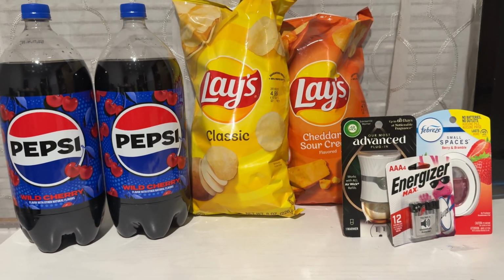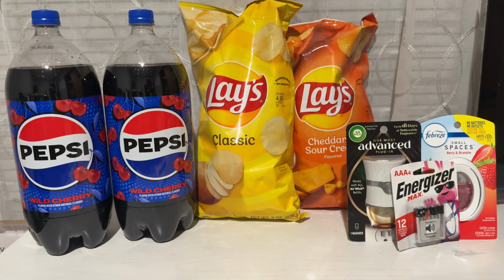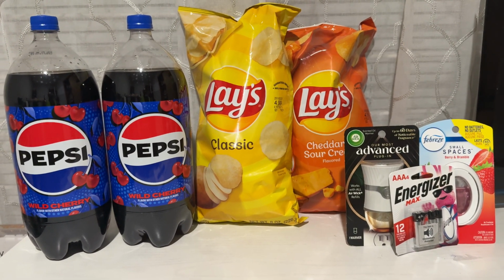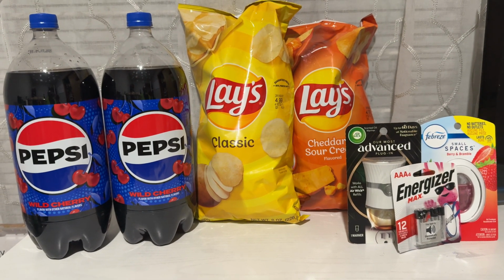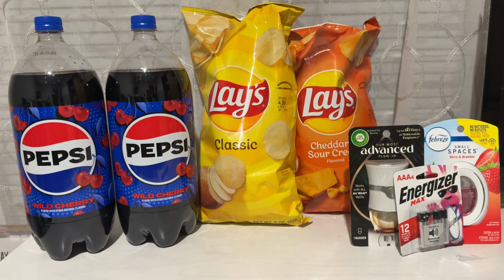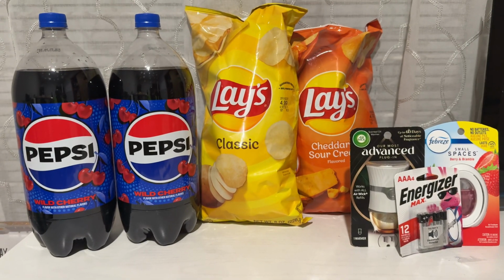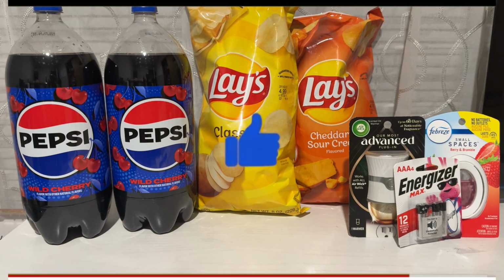Because I know it's hard out here. Times are hard. Things are just getting so expensive. So you want to try to get these deals and these coupons as best you can, so your kids can have some little treats. Also, it's about to be the holidays and the kids are going to be out. So you want to get this so when they come home from wherever they've been, they can have some drinks. Okay, so let's go ahead and get to this video.